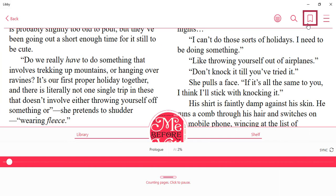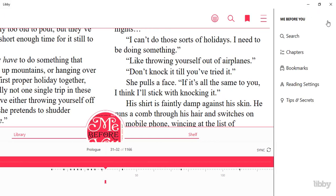You can also place bookmarks. Bookmarks help you keep track of your progress and mark sections of the book that you might want to refer back to later. Clicking the three lines in the upper right-hand corner will expand out even more options, including the ability to browse by chapter and browse by your bookmarks.